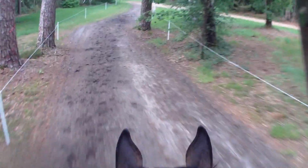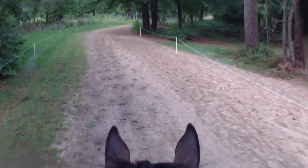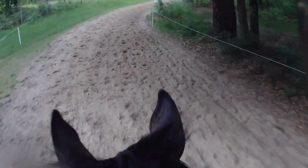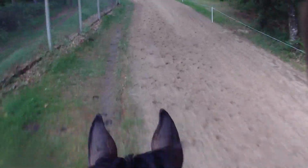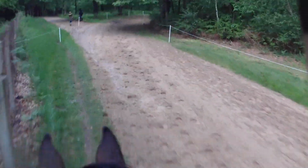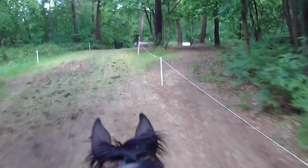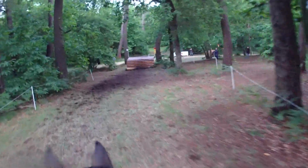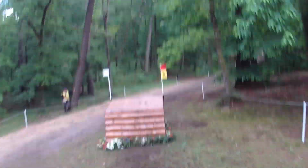Heading down here, we've got a turning combination, decent sized roll top tables, both of them, on a bending line. The first one has, I would say, a fair drop. I'm 6'3", and if I'm standing at the back of it, maybe it was to my nose level. And so terrain certainly plays a role, and it's always so difficult in videos to really convey how steep this stuff is. As you can see, all the mud splattered up against the front of the fence.